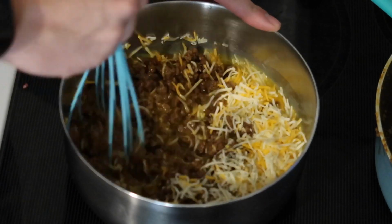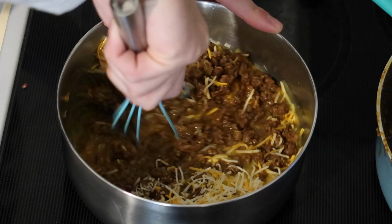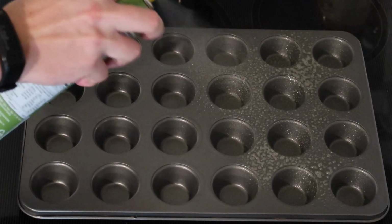You know, there are some carbs in pre-shredded cheese because they add a little starch to it to keep it from sticking, but it really didn't add that much. And so for us that worked, but if it doesn't for you, shred your own.